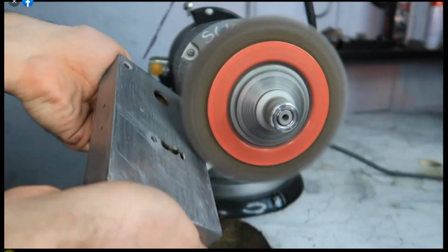Alright, so let me say that I know most of us have tools such as a bench grinder. I buy a lot of stuff through Harbor Freight, which I've had people make fun of me for. Oh, Harbor Freight tools, they're garbage. I've had good luck with them. I'm very happy with their tools.